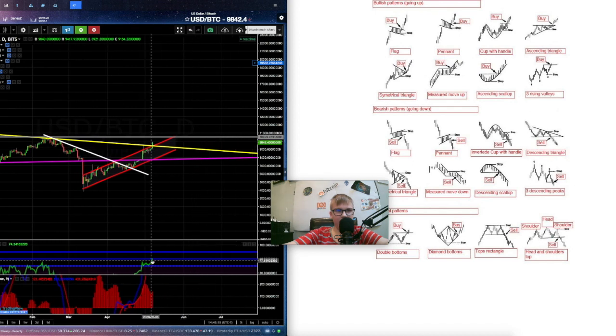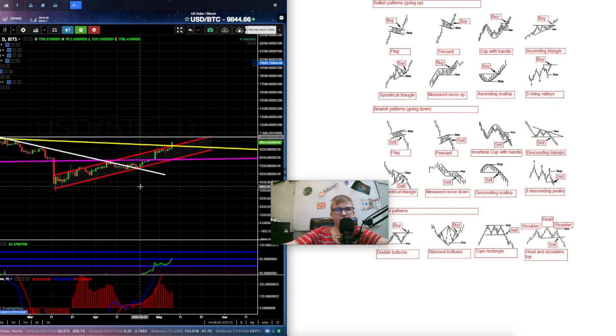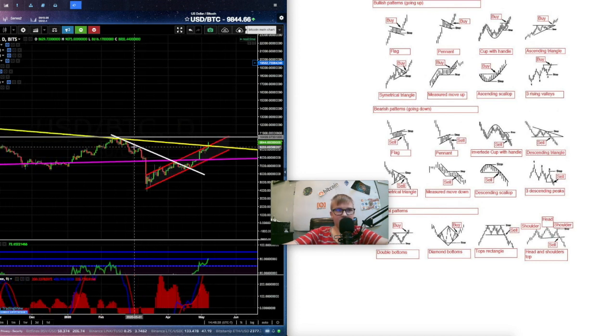And if we look at what's going on right now, we are crawling to that level right there, and the top of the triangle, we did break it right now. So this is saying to sell. Is that the same thing that's happening right now? But there are some bullish patterns also that I'm going to talk about later.